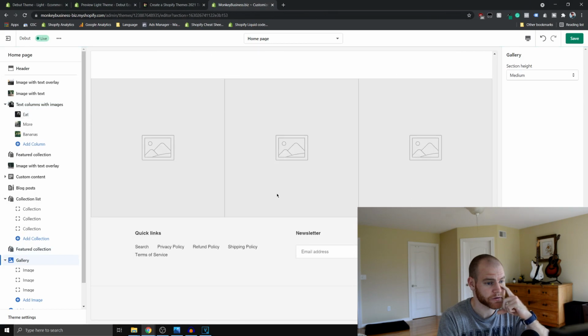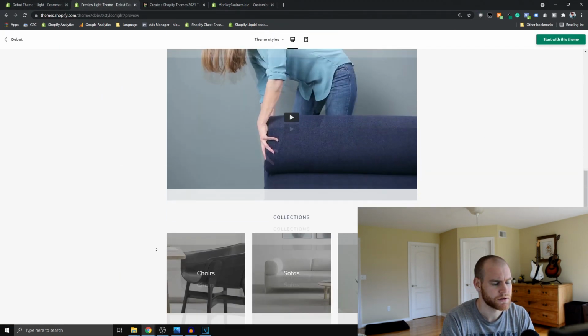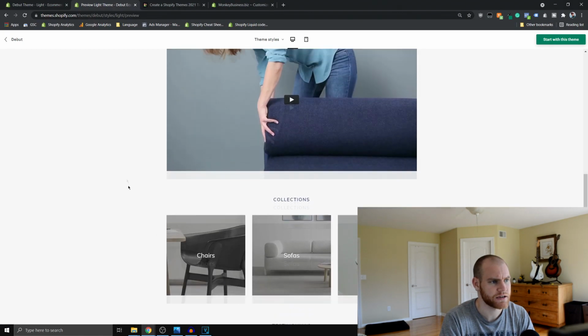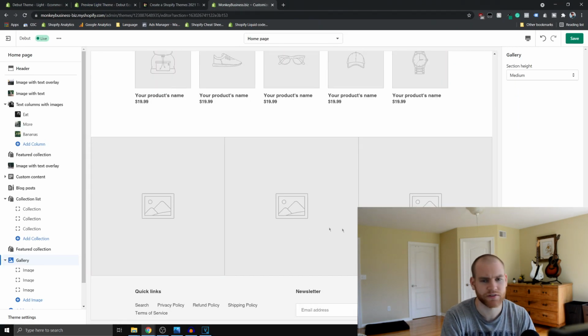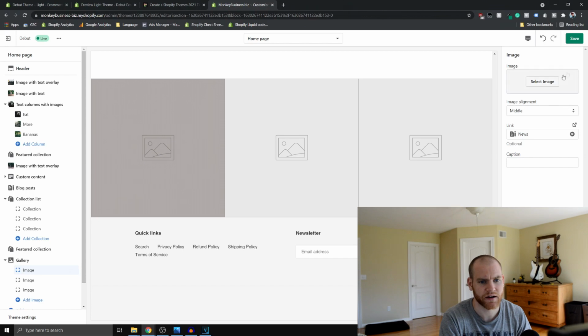What else do we have? A gallery. Let's see if they have that here. I don't think they do have that here, but gallery is kind of neat. Basically, it's sort of like a collection list. It's set up like this, but you can see there's no padding in between the elements. And the other thing is you could link to anything. Like, I could link to blogs, and if I had my news blog, I could link there, and then I can have a custom image.